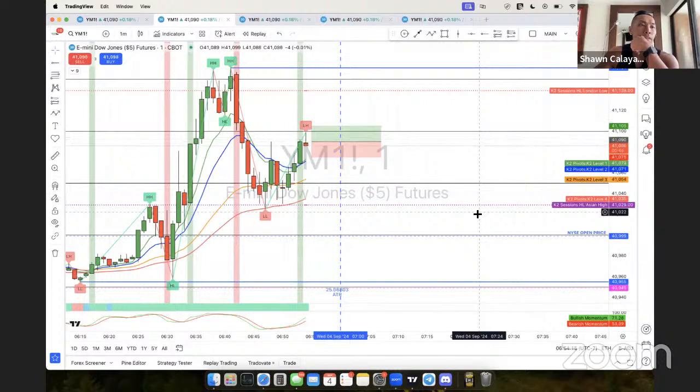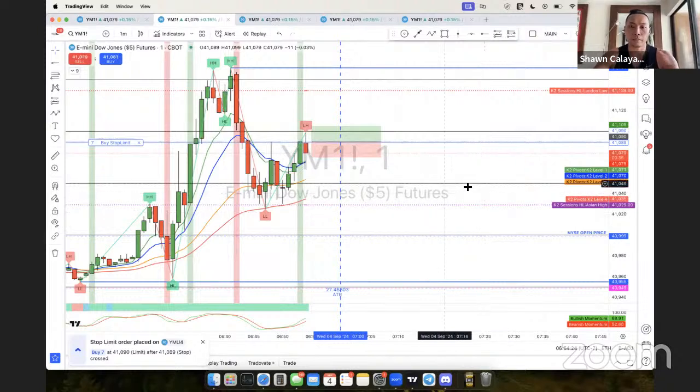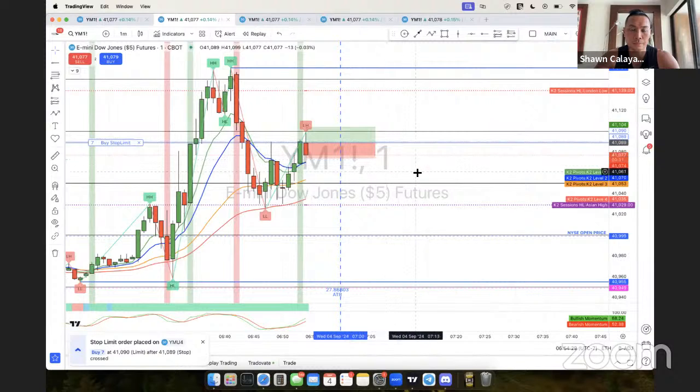Look for it to retrace down a little bit. Pending order right there if I can. So I got my pending order waiting right there, if it swings back up. Got 30 seconds left on this candle.